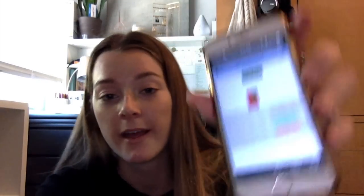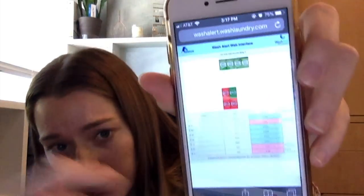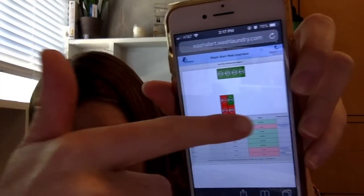It's free laundry. And to help with that, there's a website. I'll pull it up right now. I always have it open. I don't know the exact URL, but it's Washalert, washlaundry.com. And if it's green, sorry, it's so hard to see, that means they're open, red means taken, and if it's light green, it's at the end of its cycle.